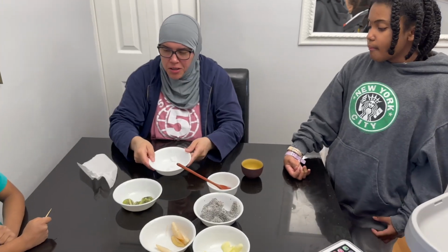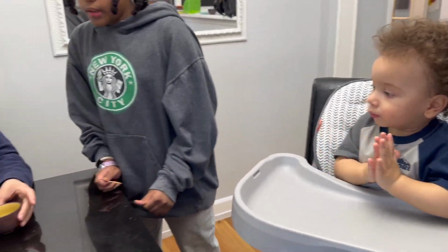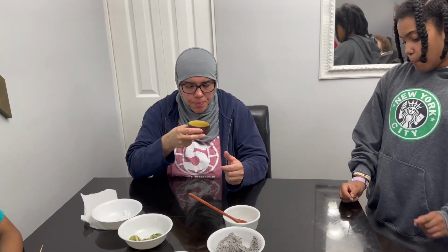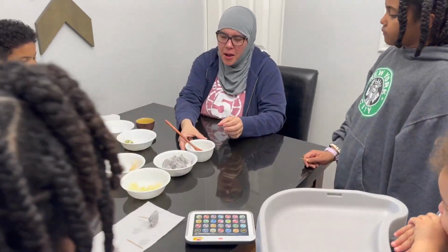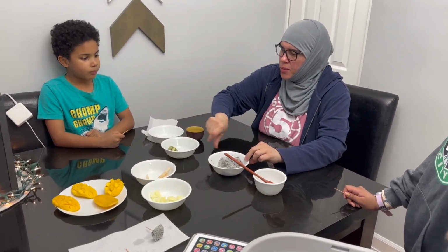Yeah, that's delicious. Coconut meat. And whose is this one? Mine. Okay, I'm going to drink this. This is a coconut water. I could drink this all day long. Yum. 10 out of 10 for that. That one we'll all try together.